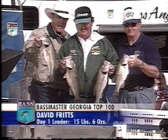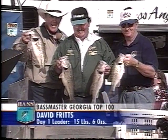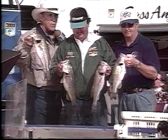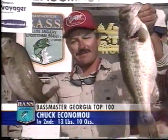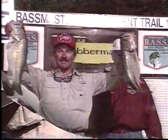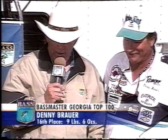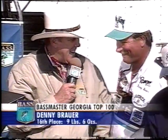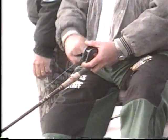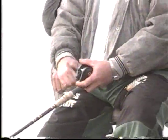David Fritz takes the early lead in this Georgia Bassmaster Top 100 with a 5 bass limit of 15 pounds 6 ounces. Michigan's Chuck Economou grabs second with 13 pounds 10 ounces, anchored by a 5-pound 13-ounce lunker. Denny Brower's early limit was small, and with only 9 pounds 6 ounces, he's off to a disappointing start. Coming up next on the Bassmasters, we'll pick apart David Fritz's pattern and show you some cranking secrets that have never been told before.